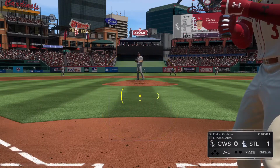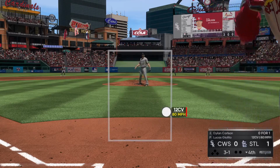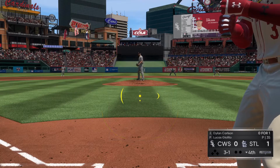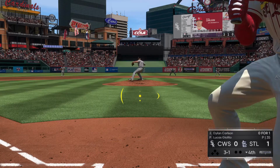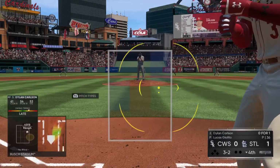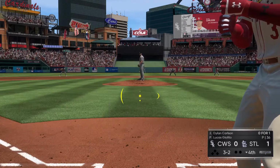3-0 to him now. Into the windup and the pitch. Big breaker that time as it catches the inside for a called strike. That's a tough pitch right there. Curveball, kind of front hip. Your first move is to bail a little bit and kind of not want to get hit by that pitch. I can totally understand him taking that first strike.